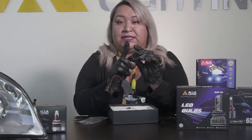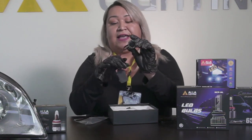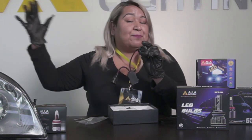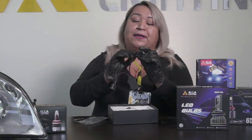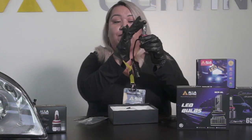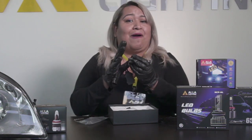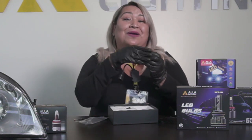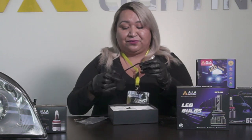Alrighty, and so right here, the bottom of the bulb is the base, and there is a fan. The fan is for internal cooling purposes. It doesn't bring air from outside. It pretty much brings air from the top of the bulb out. So that means that if you have a dust cover on your vehicle, that is perfectly fine. We do recommend if your vehicle has a dust cover, put that dust cover back on. That's something separate. It could be next to your fan. Again, it's blowing out, not bringing in.